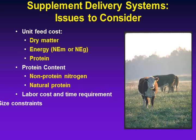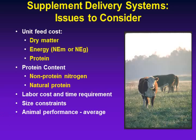Labor cost and time requirement. Size constraints. How big is your operation? How many times a week can you see your cattle? Most self-fed feeding programs are marketed to people with the idea that, hey, we can self-feed this product and you will get the same performance as with your hand feeding program that you have to go out and do every day. It's sold based on an average, but it's also important to consider uniformity of performance. I want to have 95% of my cows bred, not 88%. And I want to have a group of 100 feeder cattle that weigh within 50 pounds of one another, not a group of feeder cattle that weigh within 200 pounds of one another.